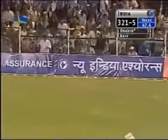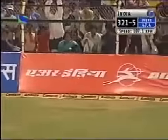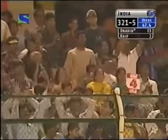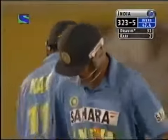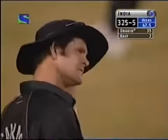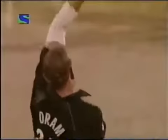The fine sweep. That's gone for four as well. So this is the biggest over by far of the innings. Somehow the big overs have stopped at 13 runs an over, but this has gone well past 18 runs so far. Don't forget, Jacob Oram has given 20 runs in one over in this tournament.